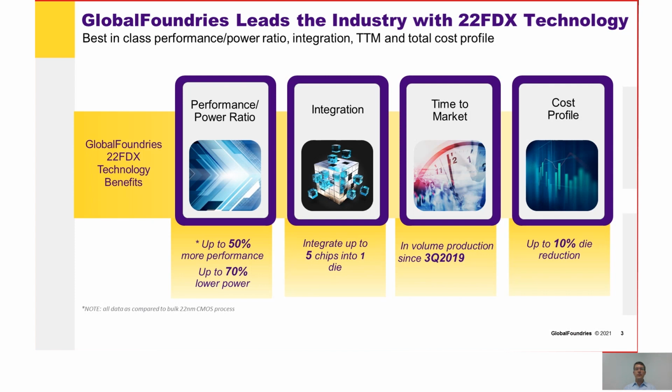Global Foundries leads the industry with our 22FDX technology, and the blocks in the middle of this chart highlight the technology benefits that we focus on and see advantages that our customers leverage. The first on the left is the power performance ratio. Our 22FDX, compared to comparable bulk solutions in this node, can achieve up to 50% higher performance or also 70% lower power. This is very critical for customers who are really looking to not only get the performance they need, but also in those standby modes, be able to really throttle that back and put it into a deep sleep mode.